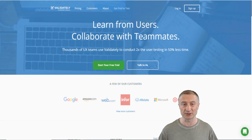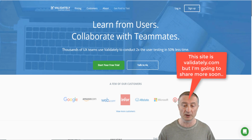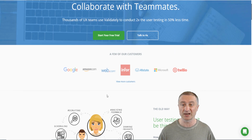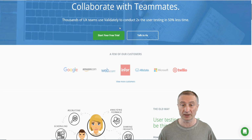Let's have a look at actually the main site a little bit. Here you can see that it says that you learn from users, collaborate with teammates, and it has good large companies, one of the largest, Google, Amazon.com, Web.com, Microsoft, Twilio, and you can see here if you want to have a look at more customers, but I think that this speaks for itself. It is a legit company, so definitely worth it, okay?